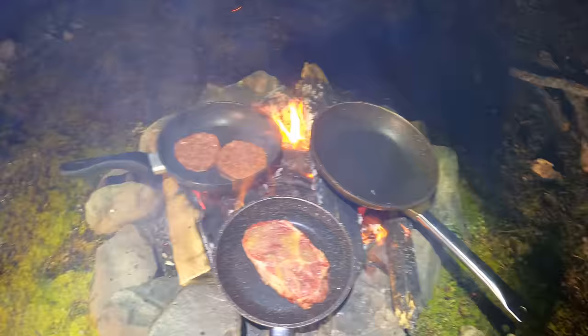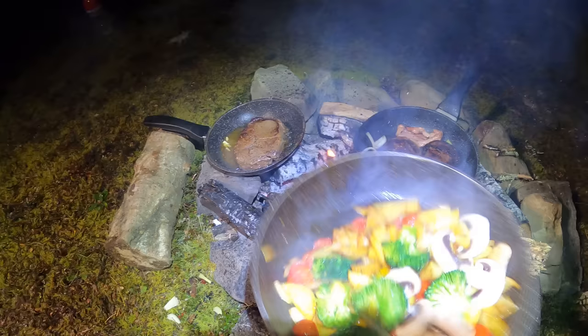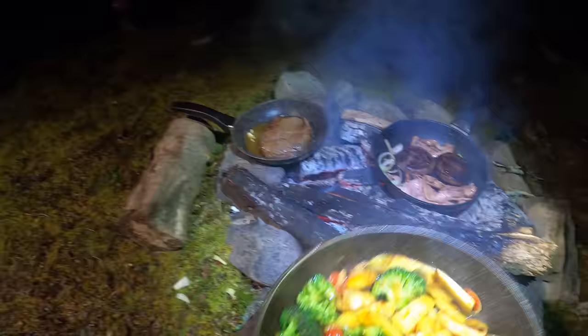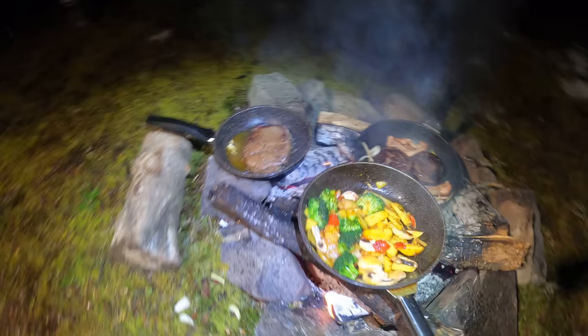Look at that. We got some veggies cooking away here. We've got potato, tomato, broccoli, onion, and some mushrooms. Looking good. And there's the old beautiful looking steak. Ben's got some bacon, some onions, and some meat patties.